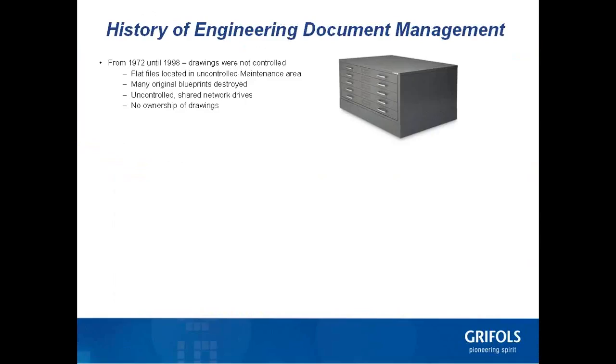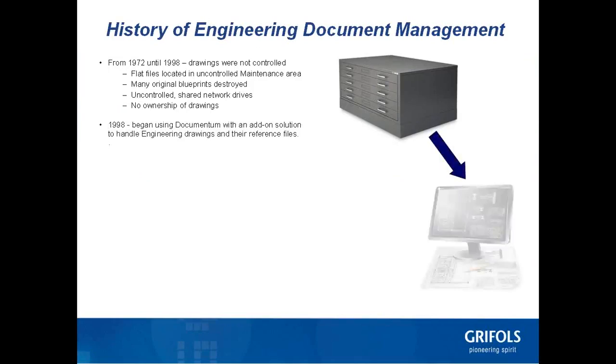Really. Now, that was a long time ago. Over the years, as CAD was developed, the site started using more electronically generated drawings and kept them in a shared network drive, but there was no revision control and no real security at all. There was an effort at a document management solution at one time, but it wasn't being used when I first began to work here. In 1998, we started using Documentum as our first real attempt to electronically manage our drawings.